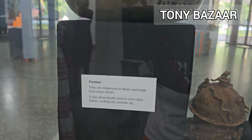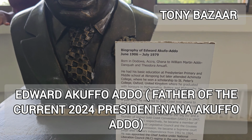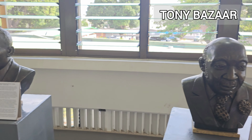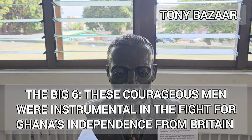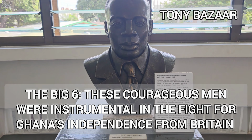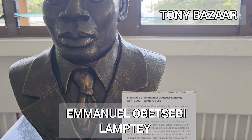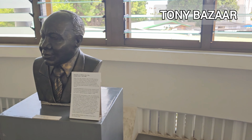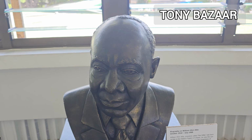So what you have on your screen right now is the Big Six. These are six prominent men in Ghana who helped gain independence from the British. This is Kwame Nkrumah, Ako Adjei, Edward Akufo-Addo, who's the father of the current president of Ghana, Joseph Boakye Danquah, Emmanuel Obetsebi-Lamptey, and William Ofori Atta. They're from the Big Six.